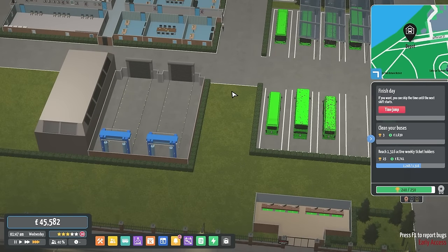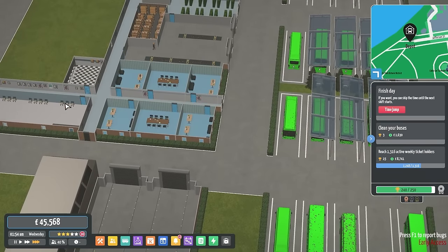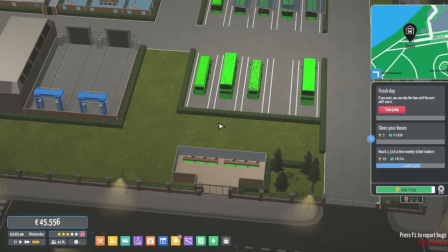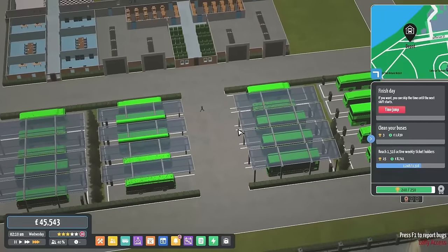We'll do a nice little corridor that exits out so the workers can get to the bathroom and the kitchen. I could build one here. I could do. But they can walk. They've got legs. Use your legs.